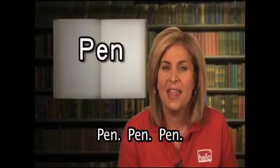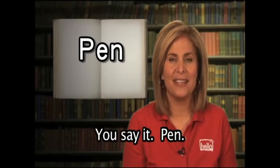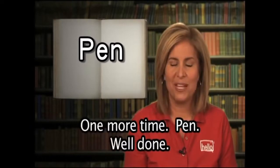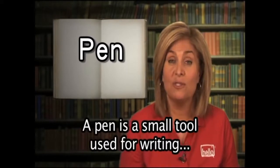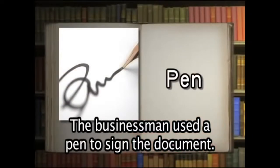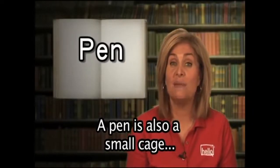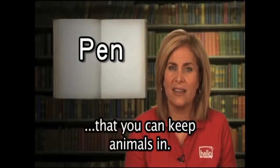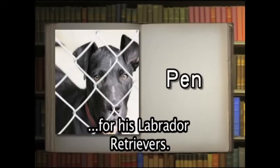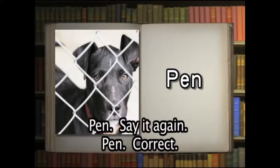Pen. You say it. Again, pen. One more time. Well done. A pen is a small tool used for writing or drawing with ink. The businessman used a pen to sign the document. A pen is also a small cage that you can keep animals in. George built a dog pen in their backyard for his Labrador retrievers. Pen. Say it again. Correct.